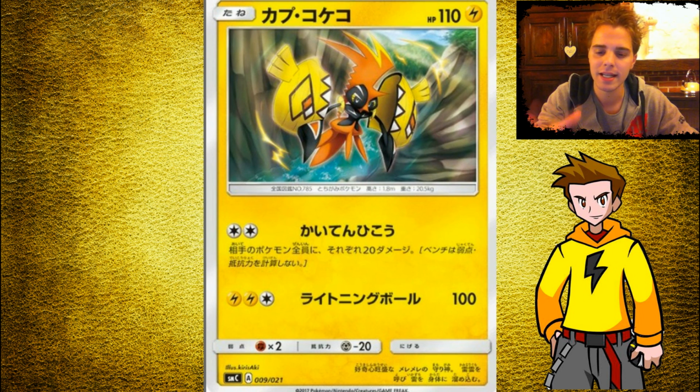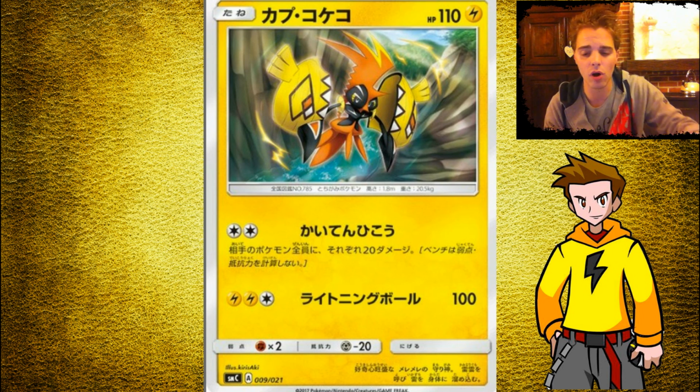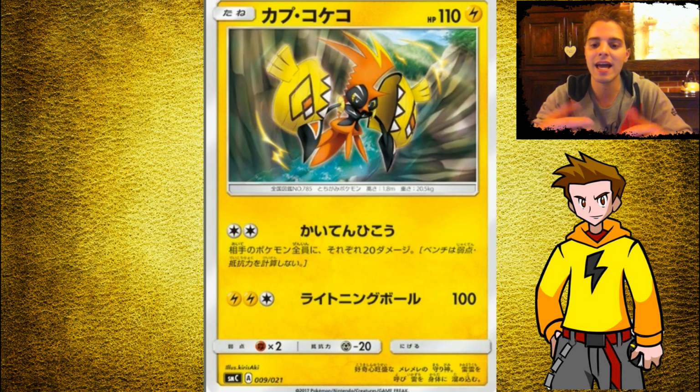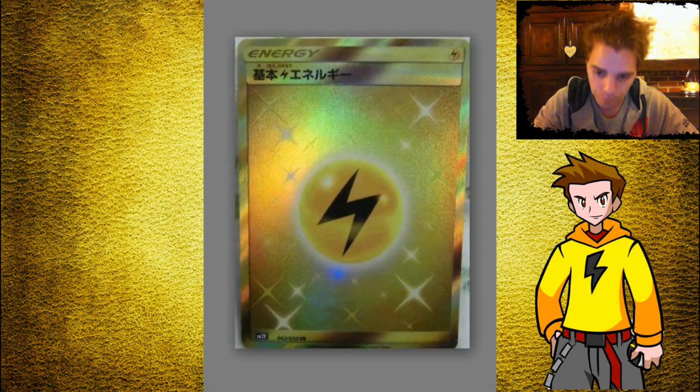So the thing here is the first attack deals 20 damage to each of your opponent's Pokemon. So it's sort of like Glaciate back in the days. You do 20 damage to all of your opponent's Pokemon. Can you imagine, a couple of times you use that attack and bam, there's already a ton of damage counters on your opponent. With that, 130 damage with the GX doesn't seem bad at all. So yeah, it's a nice card in the Lightning deck. I'll definitely include it in mine if I make a Lightning deck when the new Guardians Rising set comes out.